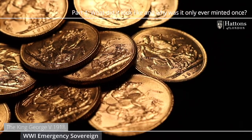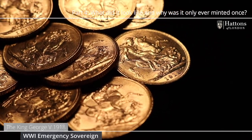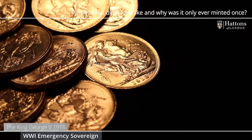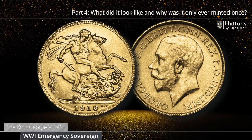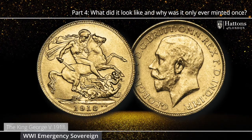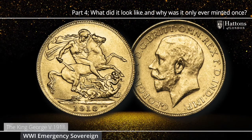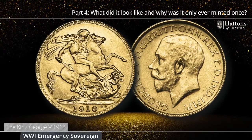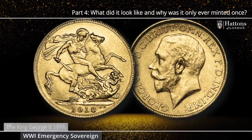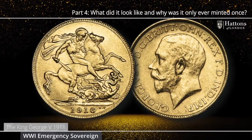Production began on the 15th of August, but with the war ending in November, the Bombay Mint made just one issue of gold sovereigns. The mint was in fact closed just a few months later, in May of 1919. Fewer than 1.3 million coins were struck, a considerably small mintage when compared with over 12 million coins struck in that very same year in Australia.